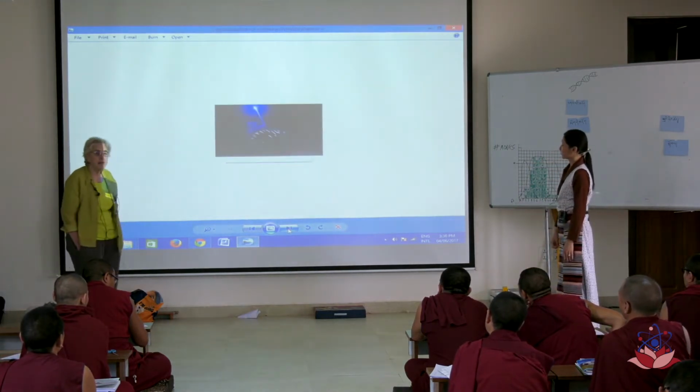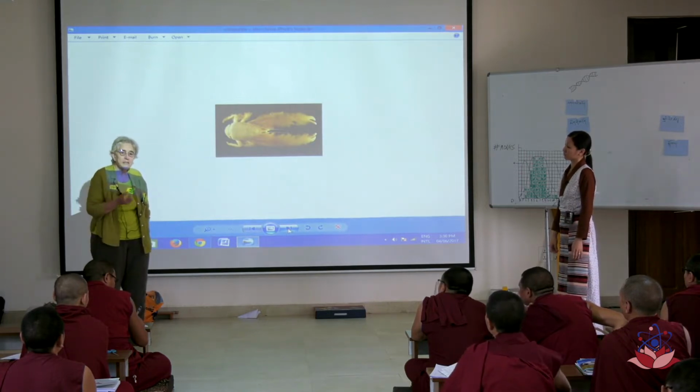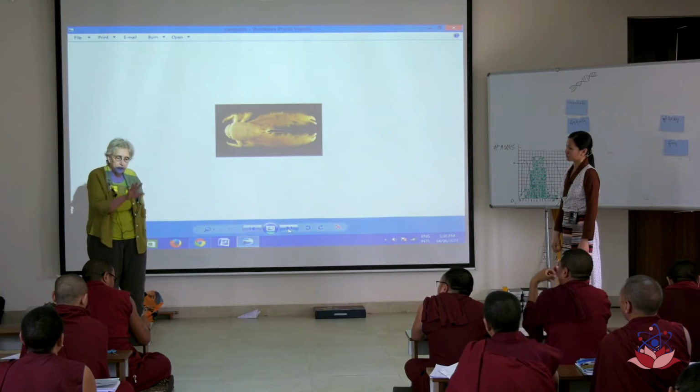So these are just examples of creatures that when they live in extreme environments, in order to succeed, have unusual adaptations to make them successful right there where they are.